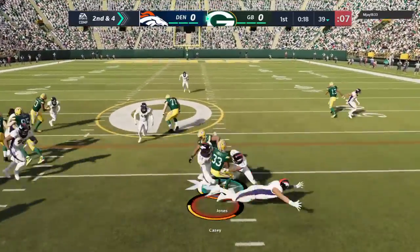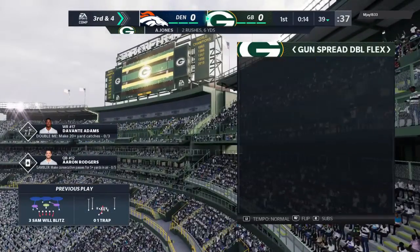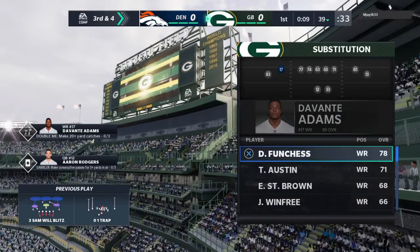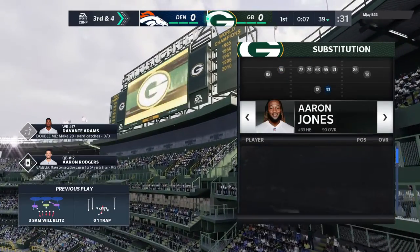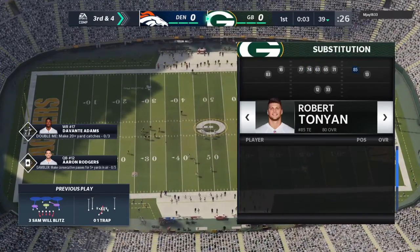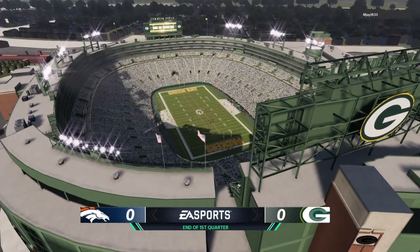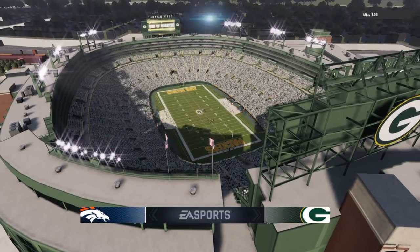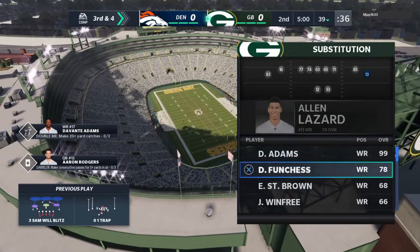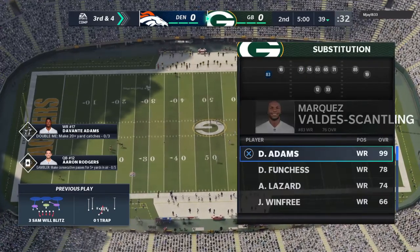Out of the shotgun, it's Jones. And this time he's not going anywhere. They'll get him down right at the line of scrimmage. No gain on the play that time, and they'll look to convert on what will be a 3rd and 4. We're scoreless after 1. First quarter with no score. Back for the 2nd quarter in Green Bay. It's the Packers in possession of the football. Coming up on a 3rd and 4.